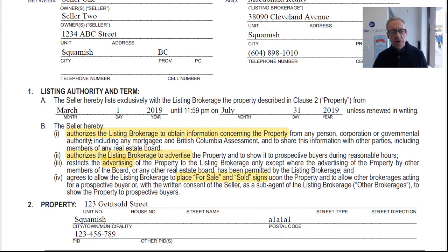And then we have here the seller hereby authorizes the listing brokerage to obtain information concerning the property. So I can go and access stuff from the district, I can find out information of the property, and I can share that information with other agents to let them know what the property is like. I'm allowed to advertise the property through the means required in order to promote your property. That's allowed. And I can place a for sale sign and or a sold sign on the property in accordance with our agreement.